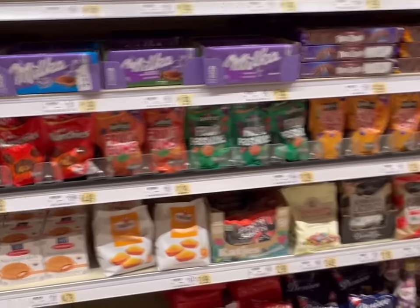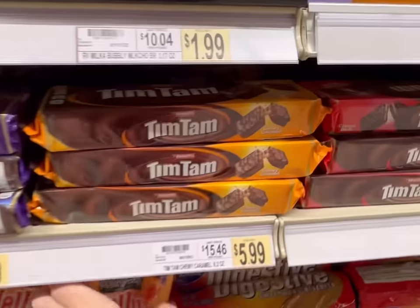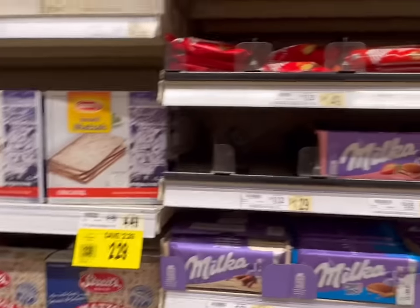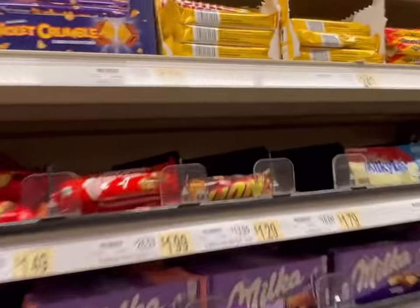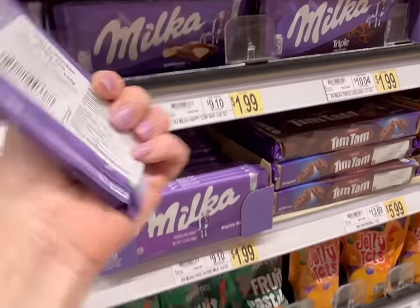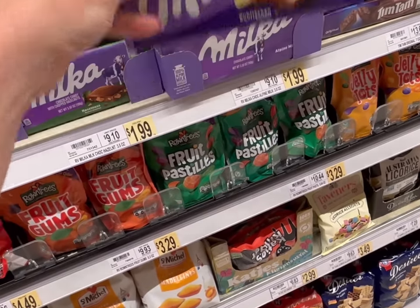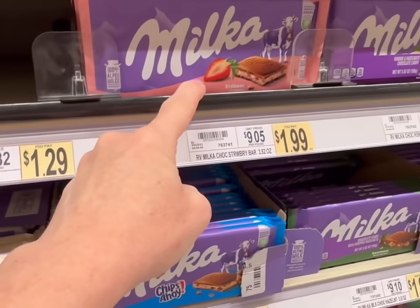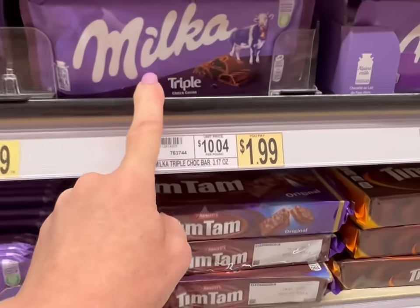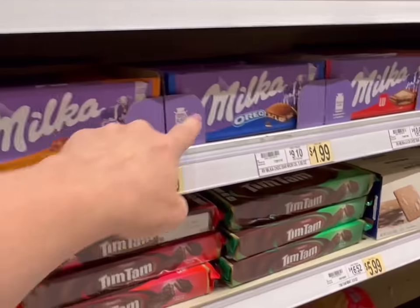There's France. Let's see. With some of this stuff, I have to look at the label and see where it's made. All right, I'm not seeing anything. Canada. This made Germany. You gotta be kidding me. No way. Okay, which flavor should I get? We've got berry, hazelnuts. I don't know because I don't know how to read German. Triple chocolate, alpine milk. What's that back there? Alpine milk, caramel. What? Oreo?